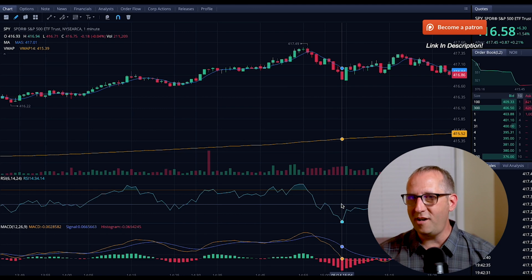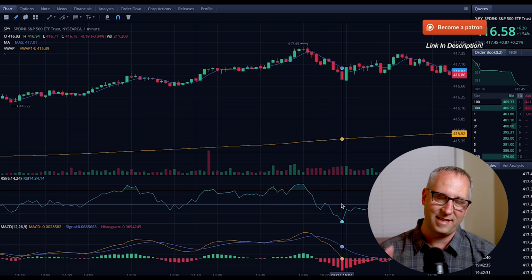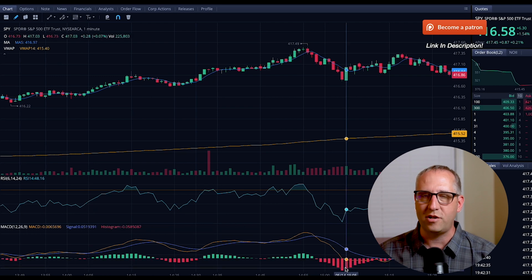So number one, RSI overheated, sell. Number two, if you have a negative cross of the MACD, sell. The MACD that I have set up here is the 12, 26, and 9 for those of you out there who want to match the different charts that I have up here.